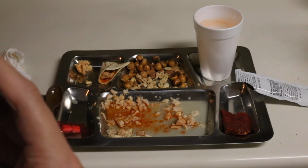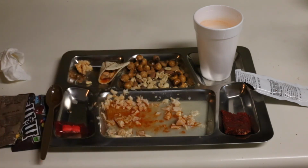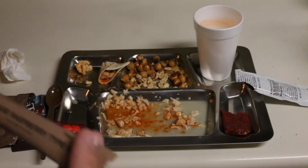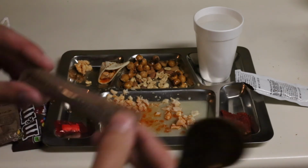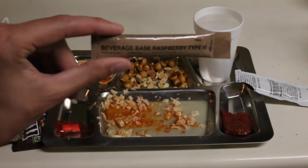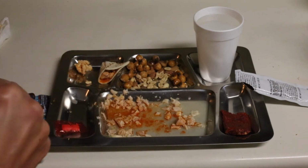Add to 20 fluid ounces bottled water. Shake vigorously. Exactly, so this isn't meant to be in a mess cup. This is something for your canteen if you have a bottle of water on hand. We'll mix in this beverage base, raspberry, type 3. I've never seen this stuff before though.